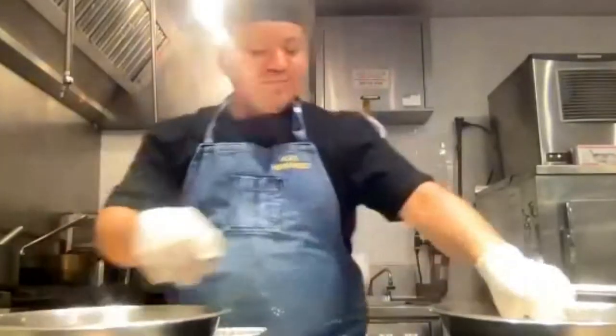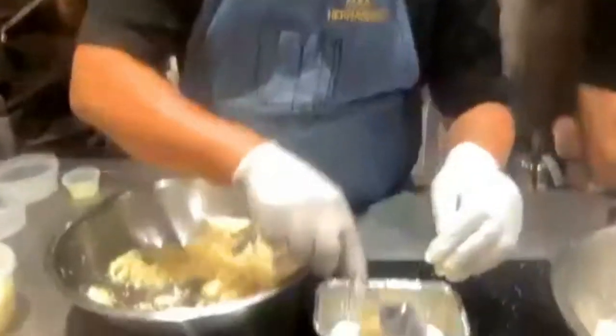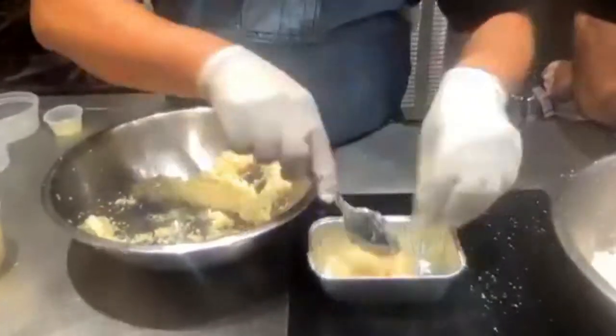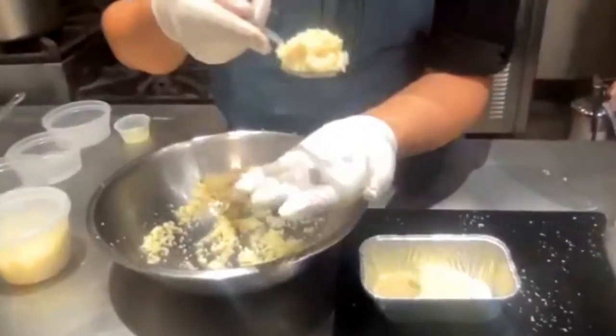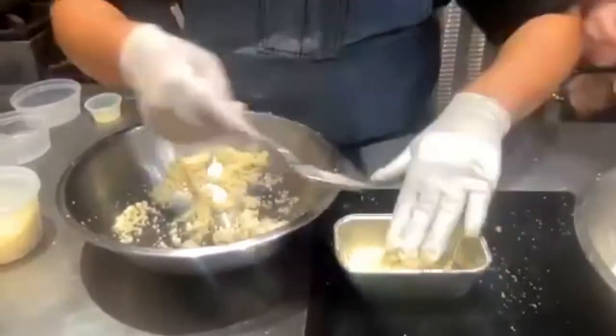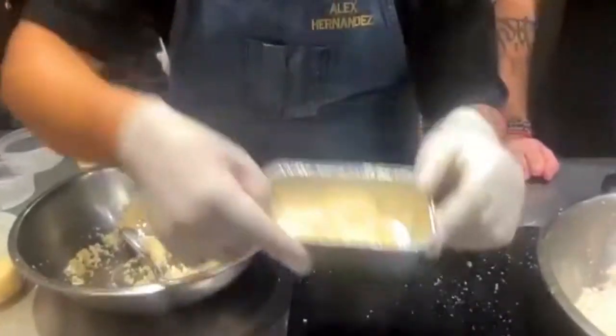Just let me know if you're ready. Yes? Okay. So now, where is your container? This container. Baking tray, baking container. Okay. We have to do the Kanafeh now. I have 1 spoon, 2, 3 spoons, but you see, very fat spoons. I put only 3. You see, this is the bottom one.